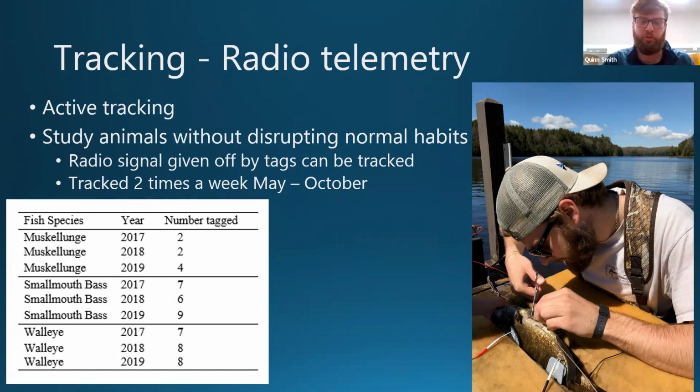So usually we would capture fish with fyke nets in the early spring. We'd implant a radio tag into the fish. It's a little bit larger than a AA battery, so these were just implanted in larger fish. And that tag will give out a unique radio signal. So these radio signals can be tracked, and you can track one individual and then track the next individual. So these fish were tracked 2 times a week, May through October, for the 3 years that I'll talk about in just a second. So in 2017, 2018, and 2019, we tracked fish.